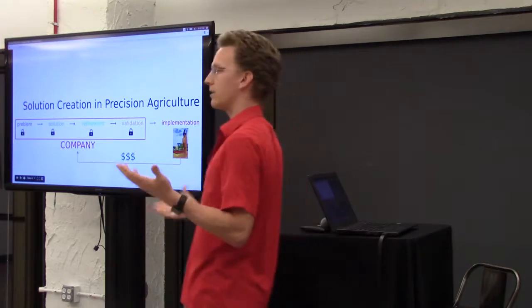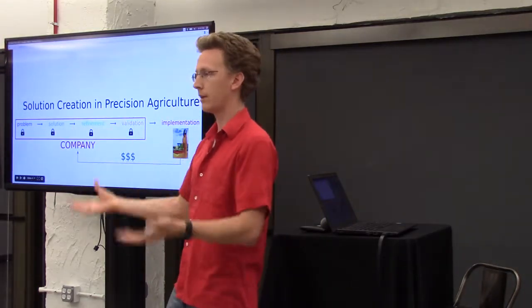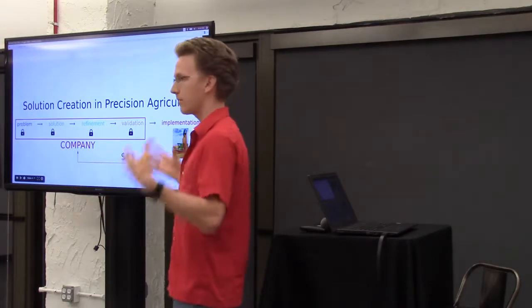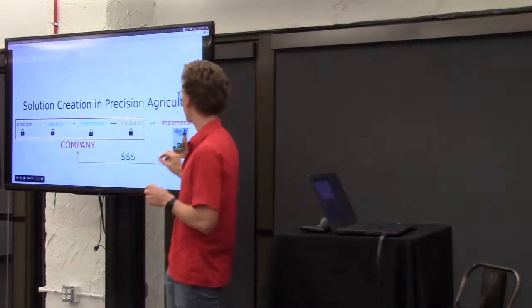So how does somebody like John Deere do this? Well, it's solution creation. It's just like any industry, right? They have to identify a problem, right? We're over-applying fertilizer. Then they're going to identify a solution. Well, we've got tractors out there. We have yield monitors. We can use that data, right? All that sort of stuff. So how do they do that? How do they go through this process to get ultimately to a simple implementation to the farmer?